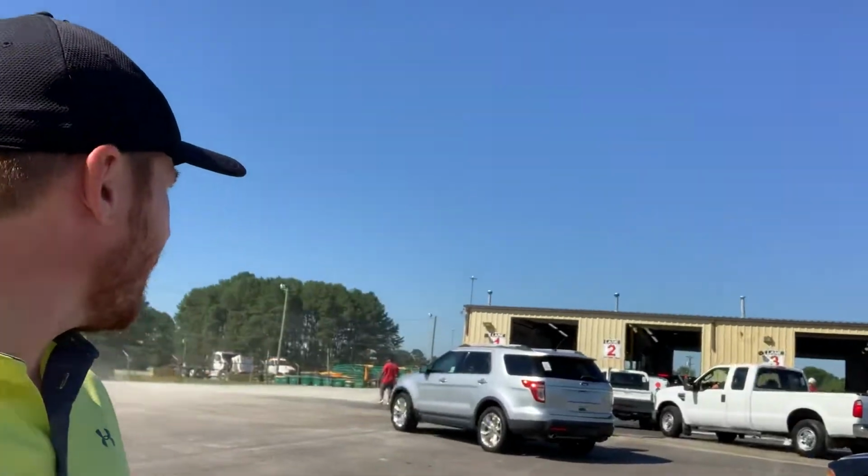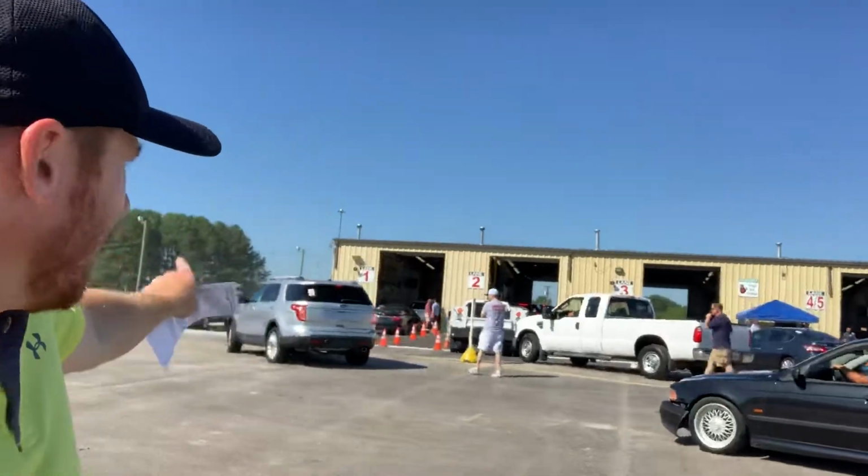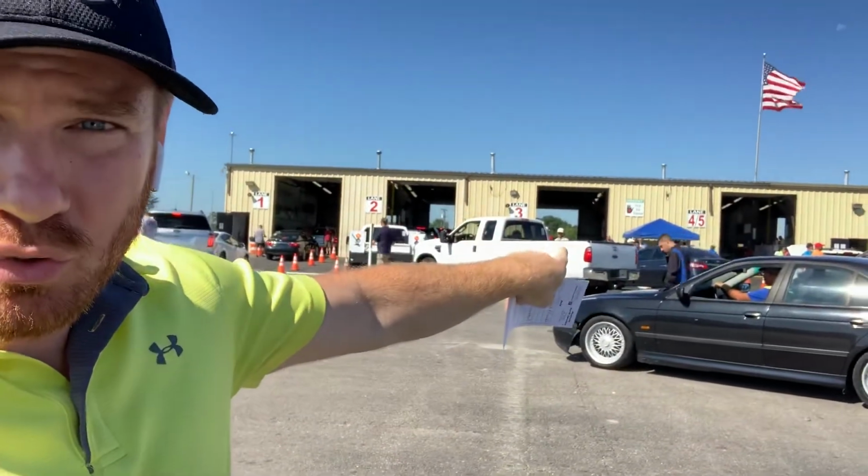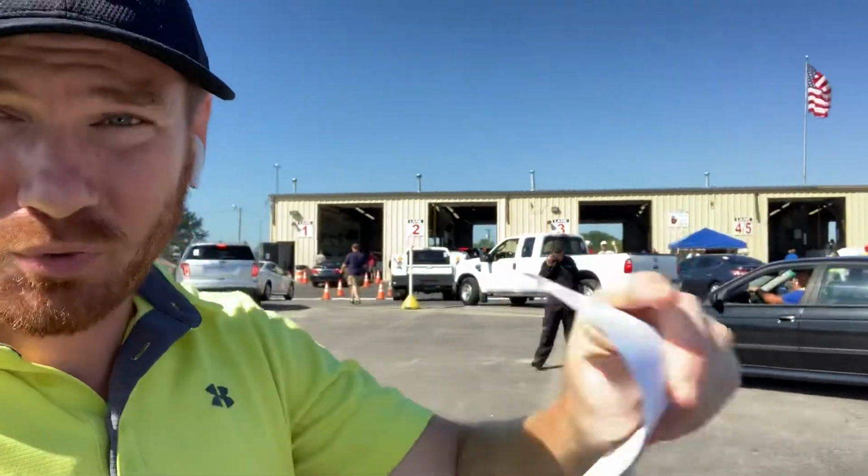So as you can see, there are 10 lanes. You've got lane 1 turning over here, going to lane 10 over here. 2 lanes actually do 2 lanes in 1 lane, so it's a split lane.